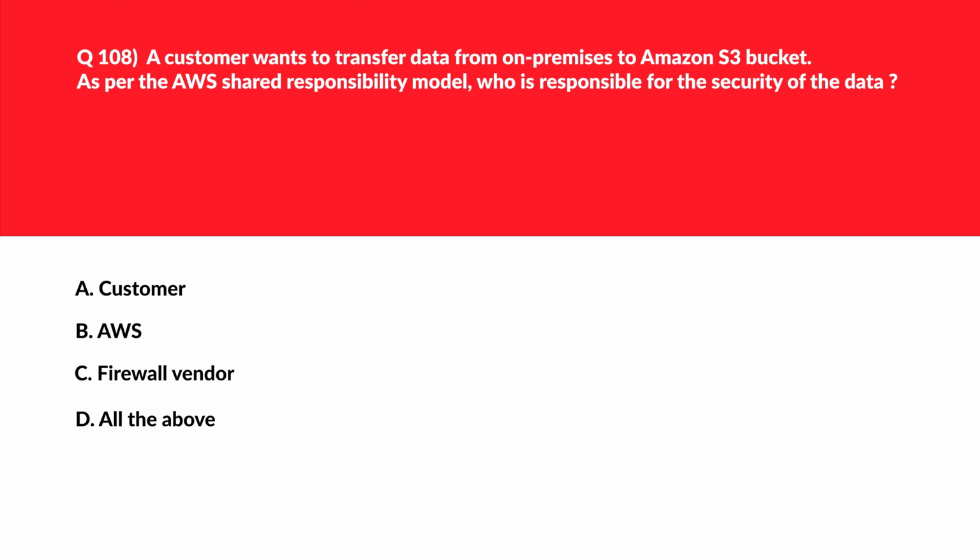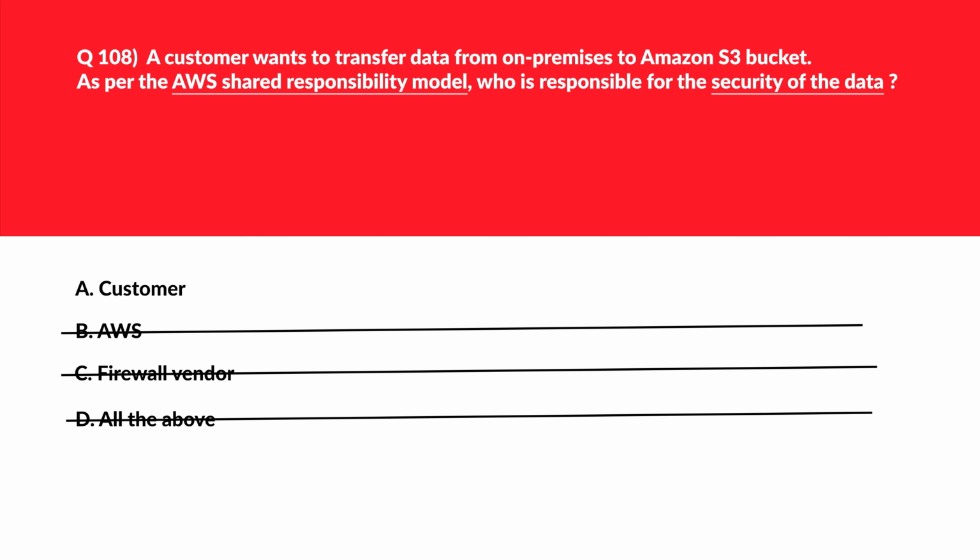All right, this looks to be easy. Whether we want to encrypt that data or not is solely customer's responsibility, because it's the customer data after all, right? So whether we want to keep the data or delete it, again, customer is solely responsible. Hence, we'll keep option A and reject the rest.